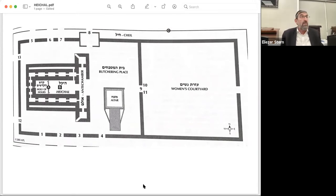We're going to have a Gemara that speaks about water coming out of the Kodesh Kedashim and seeping out and spreading to all the waters of Eretz Yisrael, and it's going to seep out through this area. That's why it was called Shar HaMayim, based upon not what it was used for, but what it will be used for.